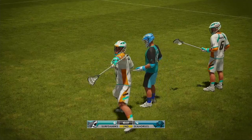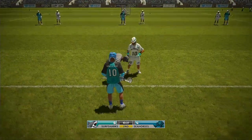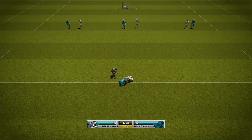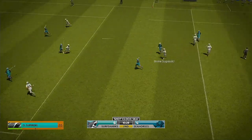And he shoots. And 11 scores. 10 for the home team. 10 for the away team. Here again to face off. 10 wins the face off.